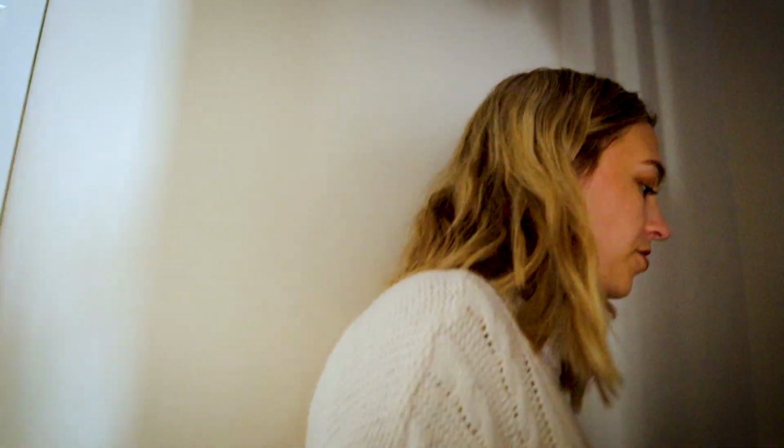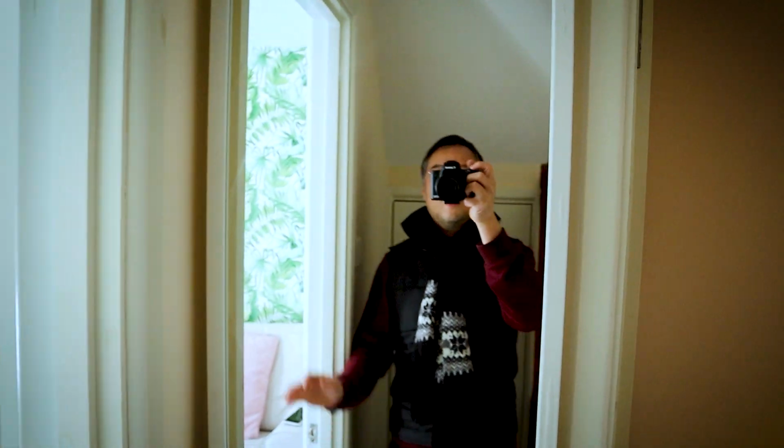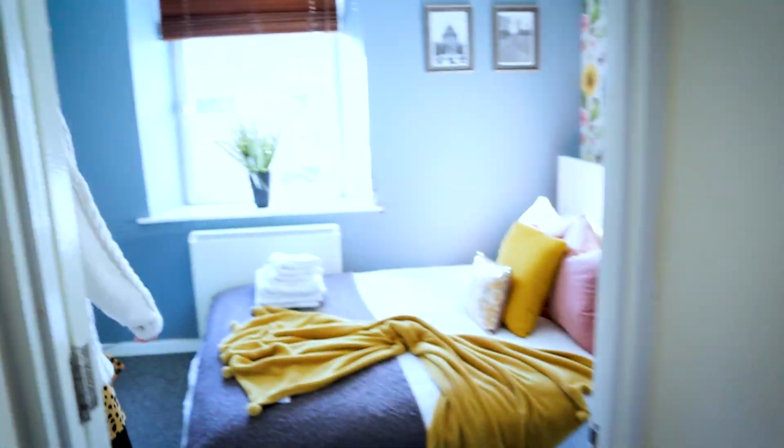this full-length mirror behind you. Hello. I find a lot of guests like full-length mirrors, so they can check their outfit before we go out. And then this is Lesley's favourite room.